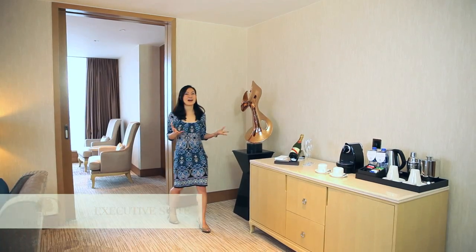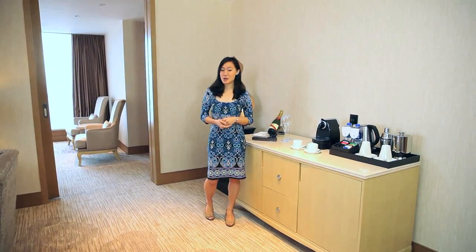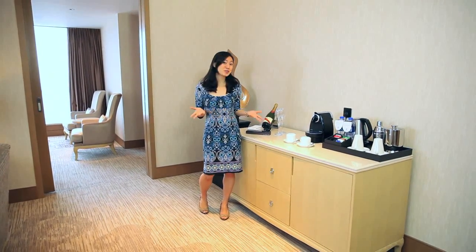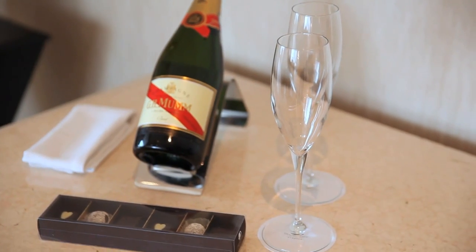How nice it is to arrive in a new city and have your hotel room set up just as you wanted, with all the items requested here waiting for you. Champagne, chocolates, fruits and flowers. Hilton's request on arrival can make any hotel room feel like home.